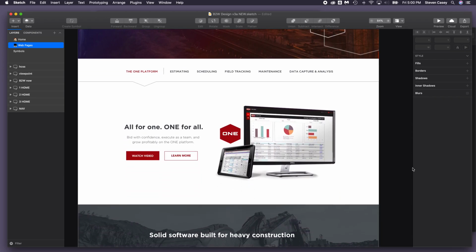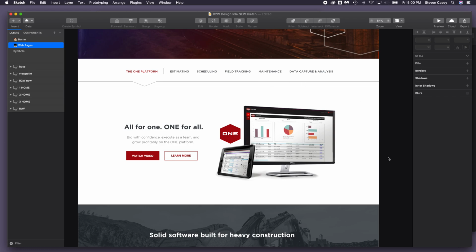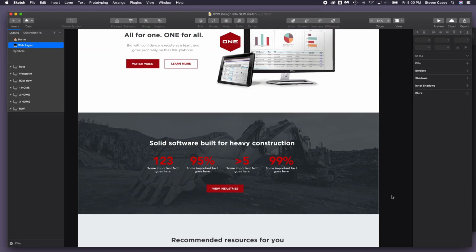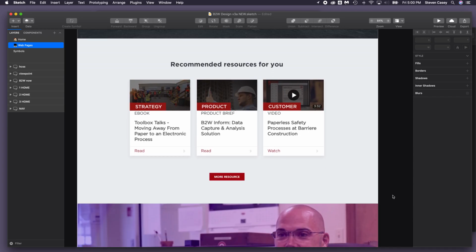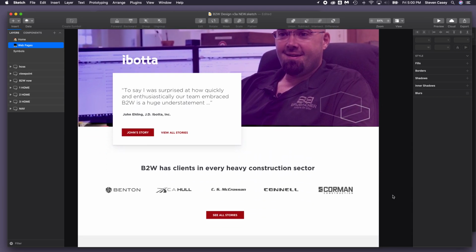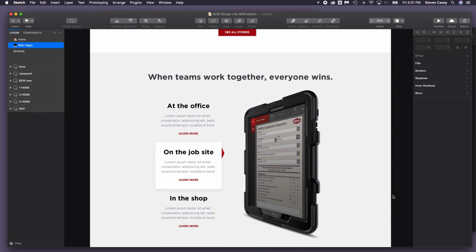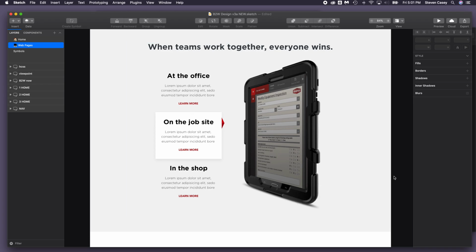The first row is what they do for a living. The one platform is what they were striving toward, but today they sell these individual solutions and slowly work their customers up. So you need a jump off point to what you're looking for. Then some industry stats, Uberflip, which is an external third-party tool, and customer validation. And then here's when teams work together. This actually would change upon rollover. You can see it on the site.